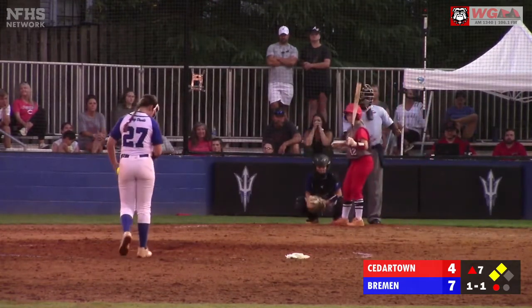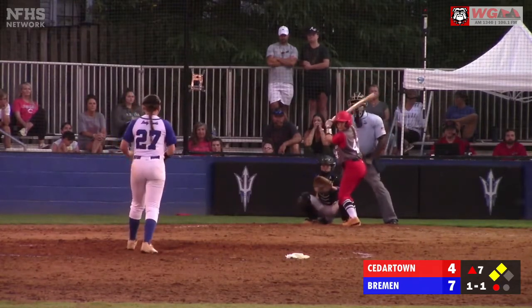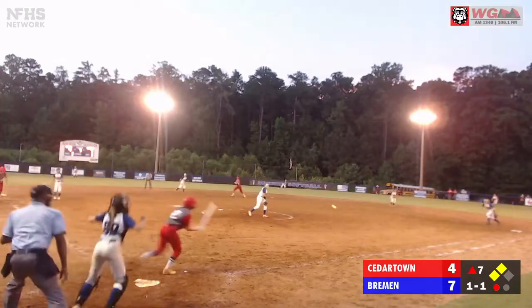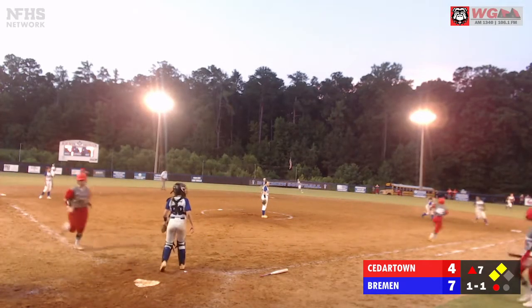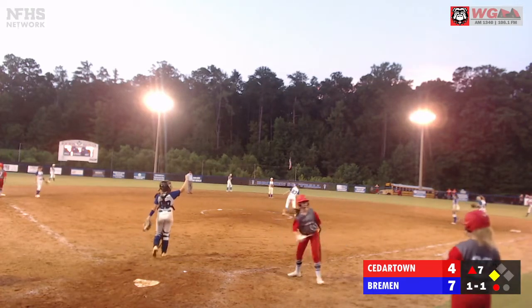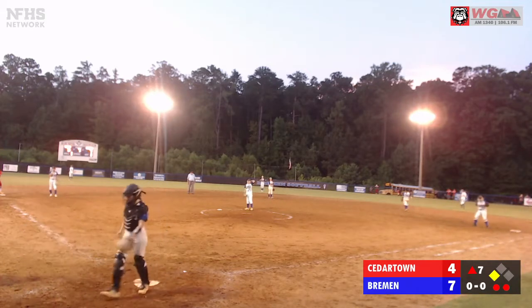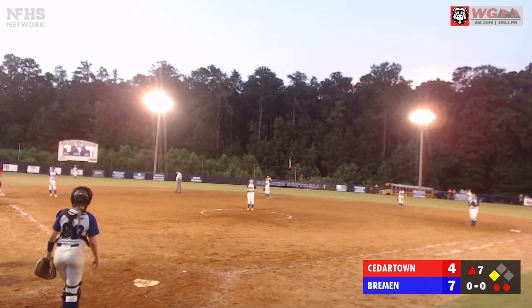Kaylee steps in. Now she's ready to go. Pitch on the way. That one's hit to the right side. The first baseman will get it, and she'll shovel over to the second baseman that was covering for first for out number 2, and Mary Sill Brumby was able to come home, so we get one of them back, but it comes at the cost of 2 outs.